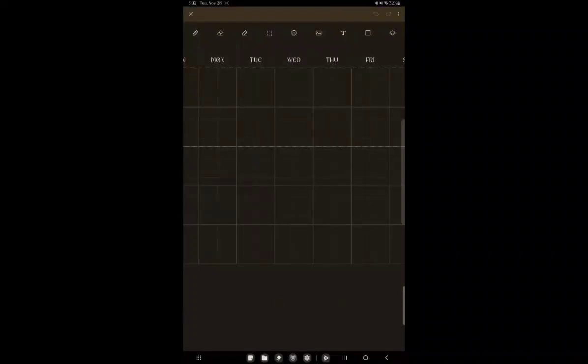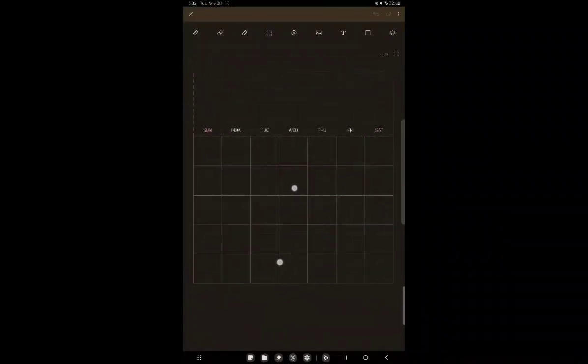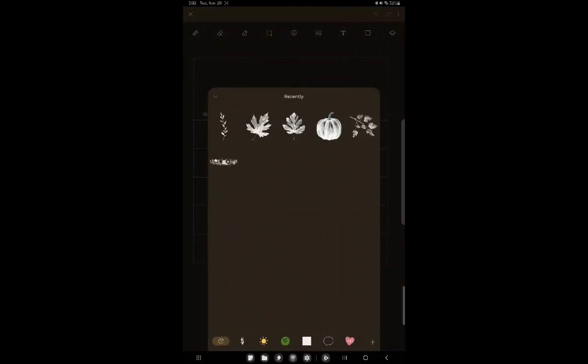All right, so showing this drawing part, this drawing menu. This is where you can draw or customize your calendar however you want. You can add photos. You can add stickers. I think they have pre-made stickers as well. These are my stickers that I uploaded from a purchase from Etsy.